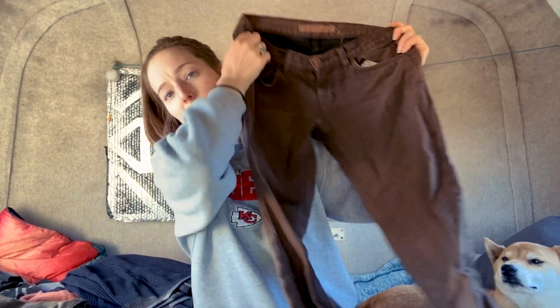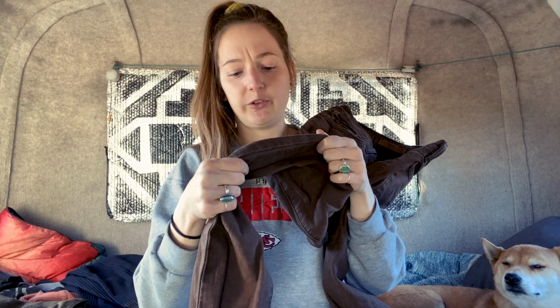The last pair of pants that I have are a basic pair of brown denim. I got these at a thrift store. I chose these because at the time the denim was super, super thick. I've worn them a lot and washed them a lot since then. This will continue to hold out for a long time.